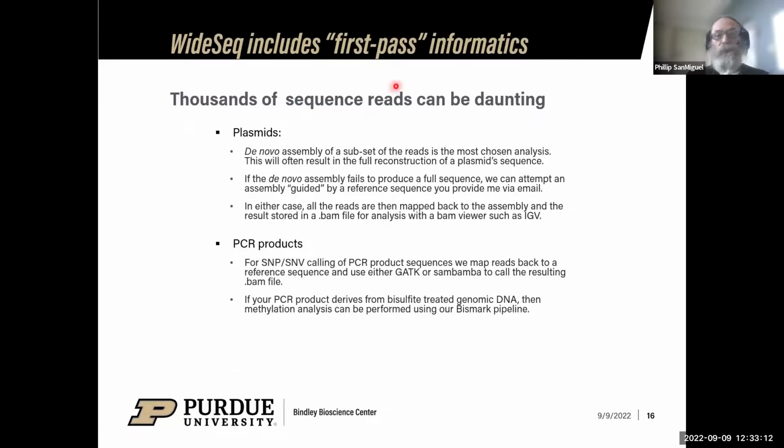Okay, so we do include the first pass informatics along with it, using this pipeline that Rick wrote. The idea is, this isn't just a single sequence read, so maybe thousands of them might be more than you want to page through. And if you don't feel comfortable doing that, we have built in the most common thing to do, which is basically a de novo assembly of a subset of the reads.